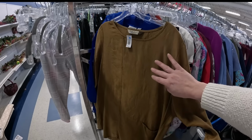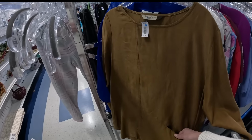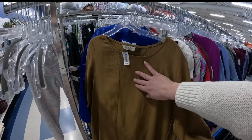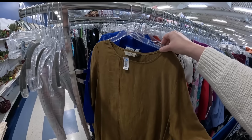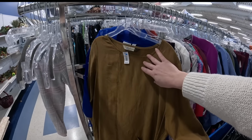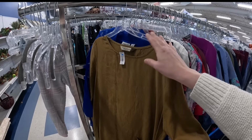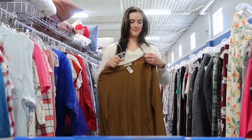And this is just a nice long tunic. It looks like it's asymmetrical down at the bottom. You also have the pocket here and it feels really soft. I'm probably gonna list this for $40 to $45. And again, anytime I pick up this brand, and especially if it's a good size, it sells really fast, like within a few days. So I am happy about this pickup.